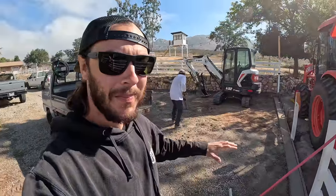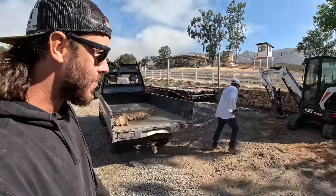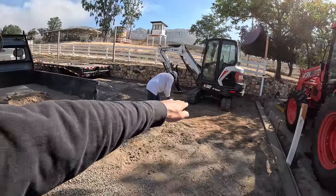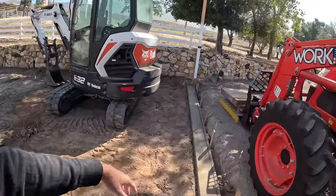Okay, guys, well, we got this side pretty much graded out. Abel's just grabbing the last little bit there by hand. Wasn't as bad as I thought it was gonna be to get a nice transition. Now, obviously, this side, we're gonna have to do some heavier duty work on.